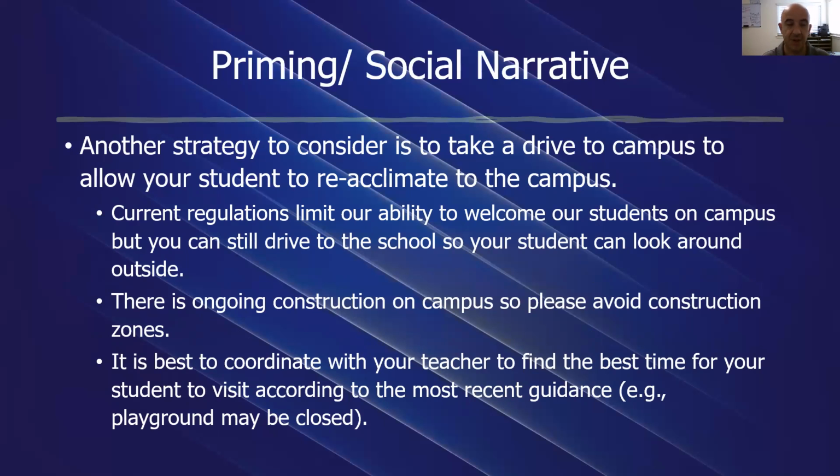So it looks different. The big tree that we all enjoy on the playground looks completely different. It was trimmed way back right at the beginning of COVID, when the closure happened, but now it's growing back, but it doesn't look the same as when they left. So there's going to be some changes. A lot of them are positive, but there are some things going on.